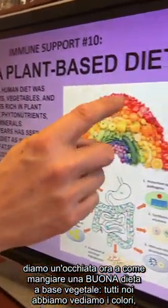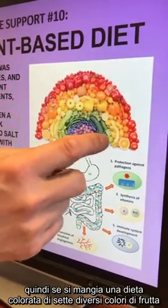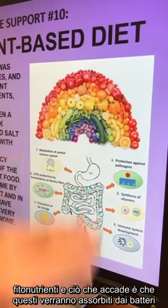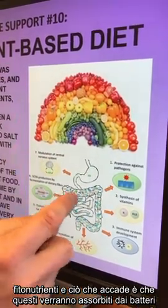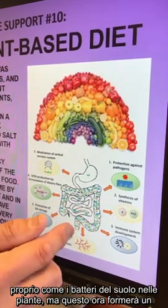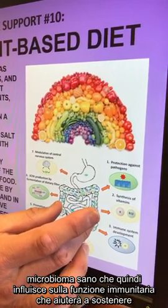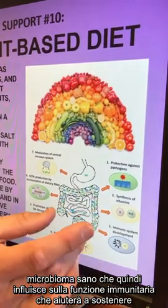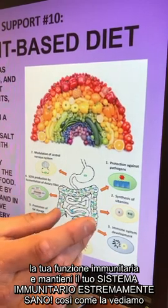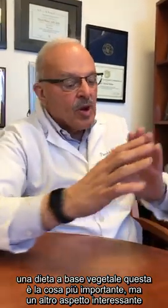Well, we all humans have color vision. So if you eat a colorful diet of 7 different colors of fruits and vegetables, you're going to get about 100,000 different phytonutrients. And what happens is these will then be absorbed by your bacteria, just like the soil bacteria in the plants. But this will now form a healthy microbiome that then affects immune function and will help to support your immune function and keep your immunity extremely healthy. So as we look at a plant-based diet, this is the most important thing.